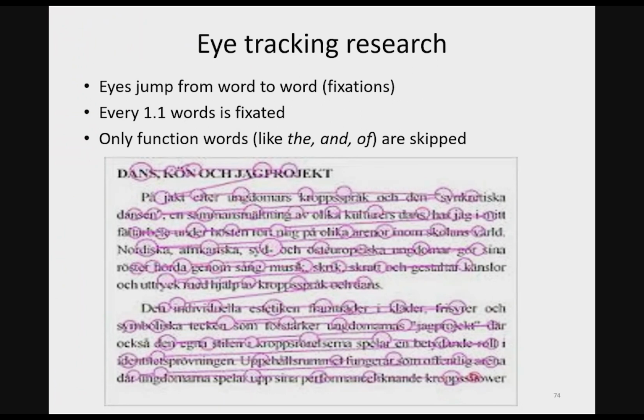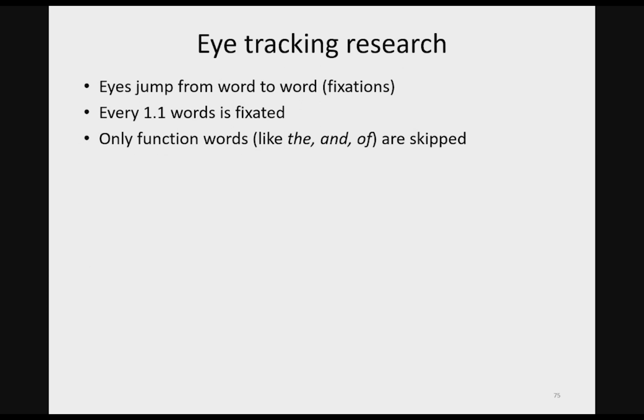So if you're reading continuous text, you are jumping across the page. And you're skipping only function words, basically. You sometimes go back, you make regressions to check on something you might have missed, or to connect some piece of information. By and large, it's a fast jumping process.